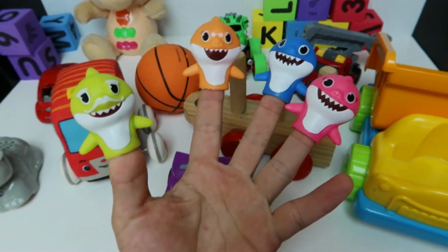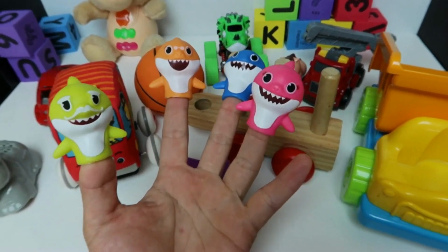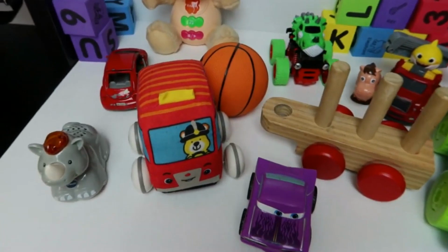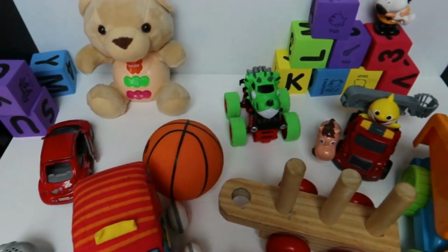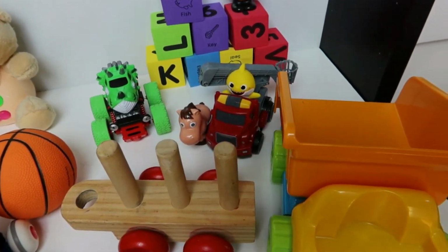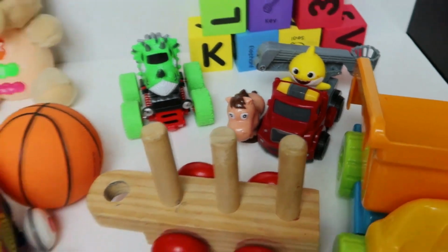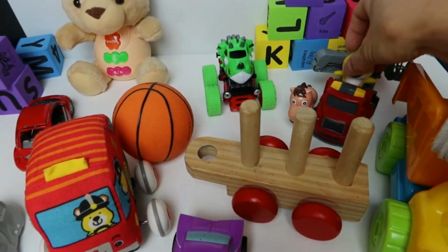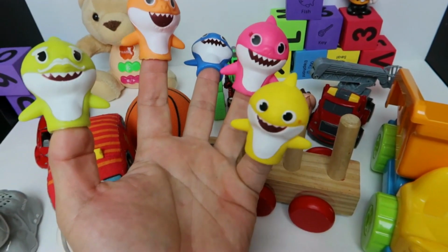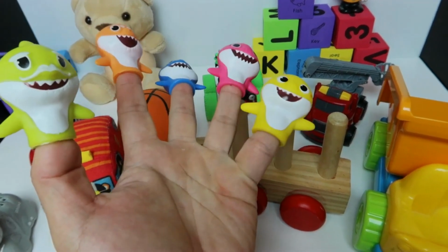Yay! So now we have Grandpa Shark, Grandma Shark, Daddy Shark, and Mommy Shark. Let's look for the last one, the naughty one, the baby shark. Where is he? Let's see, where is the baby shark? I see someone on the fire truck. There we go, that's our baby shark. On the finger. Baby shark, where are you? Here I am, how do you do?